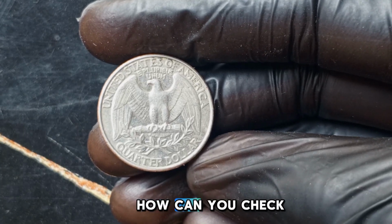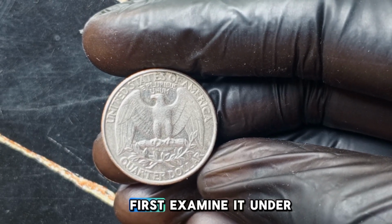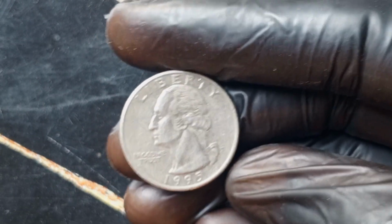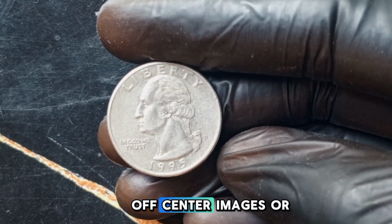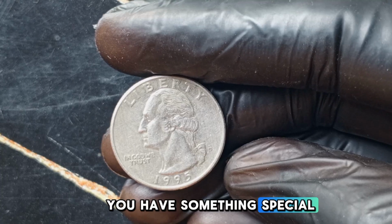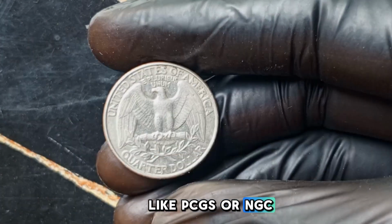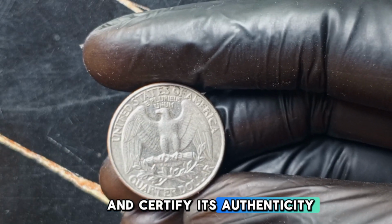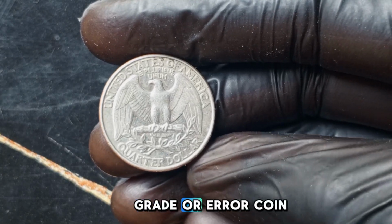So, how can you check if your 1995 quarter is valuable? First, examine it under good lighting, maybe even with a magnifying glass. Look for any unusual characteristics, like doubled letters, off-center images, or extra lumps of metal. If you think you have something special, consider sending it to a grading service like PCGS or NGC. These services will professionally grade your coin and certify its authenticity, which can significantly increase its resale value if it's a high-grade or error coin.